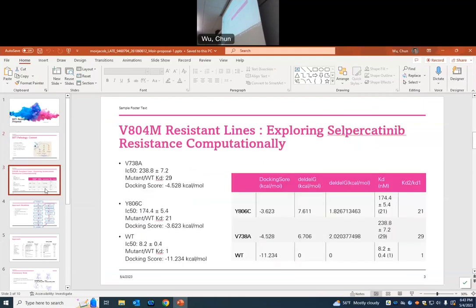There was actually a single mutation that produced, I think, about a -10 kilocalorie docking score versus the wild type, which is a -11 docking score, kilocalorie per mole. It is actually the double mutations, the 738 and the 806, that were notable, with a significantly reduced docking score by up to 2 and 3 folds. Of course, the 738 IC50 was lowered by a 29-fold difference, and the 806 was a 21-fold difference.